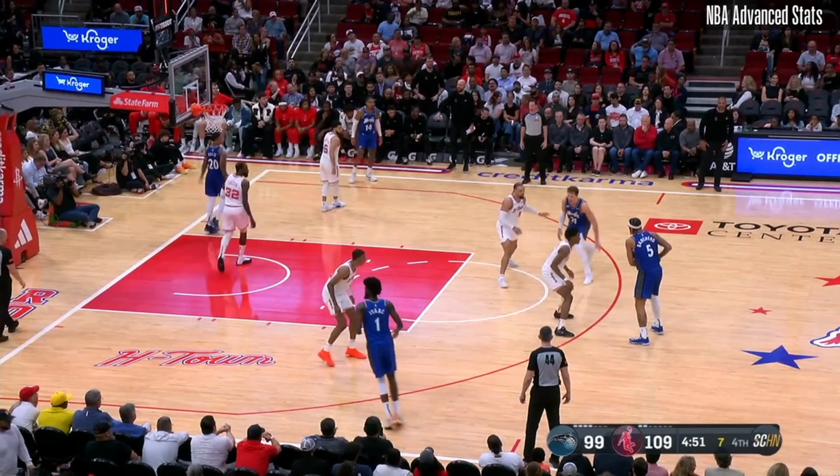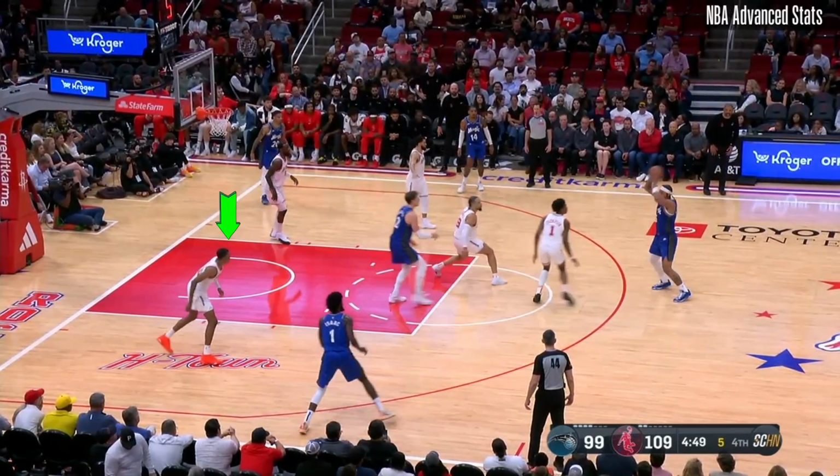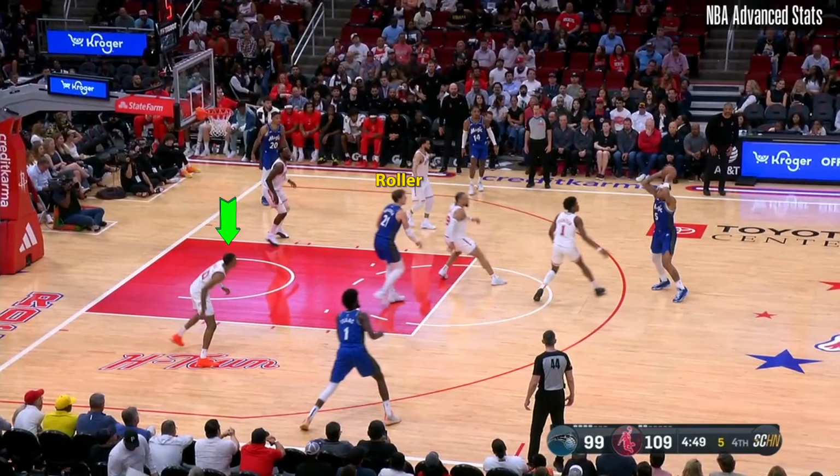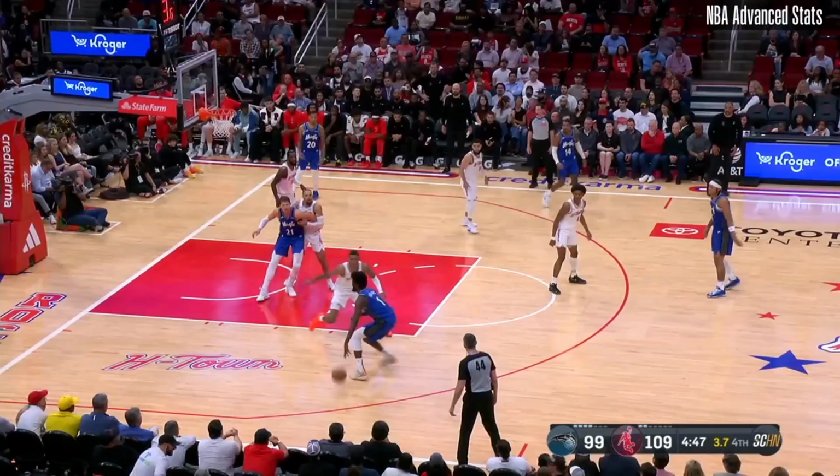You'll see Smith again here playing in help against this pick and roll, and he puts himself in perfect position to defend both the roller and his man spotting up. And when the ball gets reversed back to his man, Smith is able to close out and funnel him into a tough contested 2.